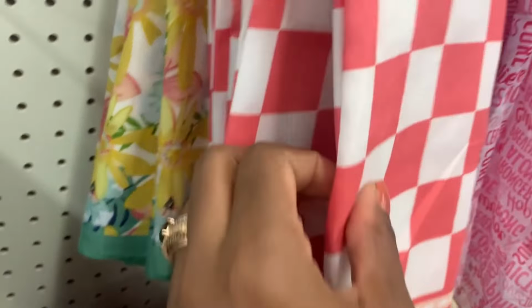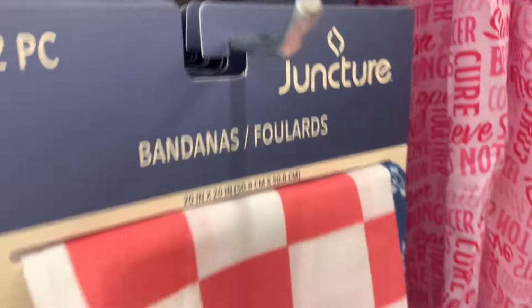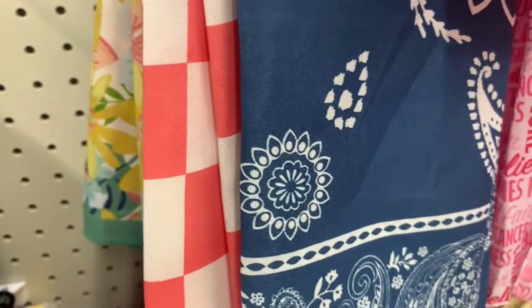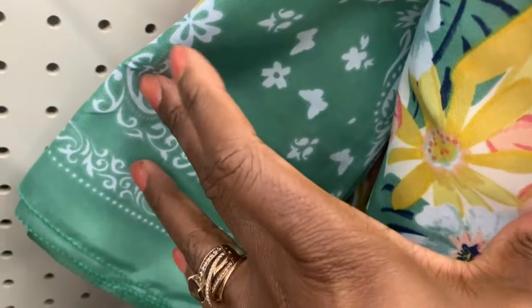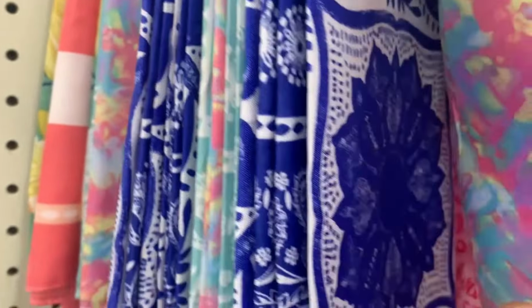And these bandanas, these are, yes, from last year, but remember, two in a pack for $1.25 is bananas. And look, you get two different styles. So look at that pretty, the yellow floral with the mint green. Look how pretty. You know, if she goes out gardening and wants to tie one over her head, these are great. Great for a gift basket for mom.